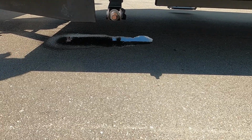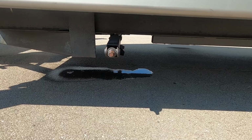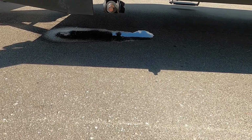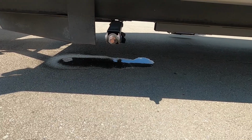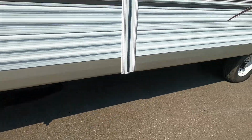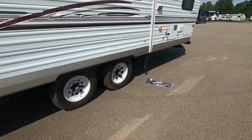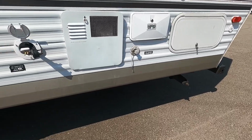I recommend stabilizing jack pads. Jack pads are going to protect the feet of your stabilizing jacks from dirt, debris, and hot blacktop. Get a 4-pack of those. Run your stabilizing jacks down just until they're taut. Remember, these are stabilizing jacks, not leveling jacks. Get all 4 of those down. Once you've got your unit level and stable, we can hook up our power and water.